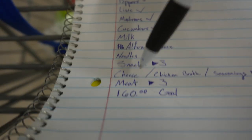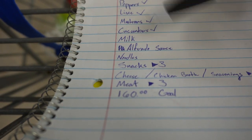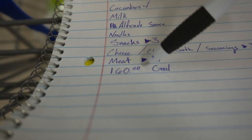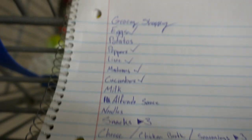I was saying 120, it might be 130 on the low end, but like I said, our goal is to not surpass 160. But yeah, let's get it.